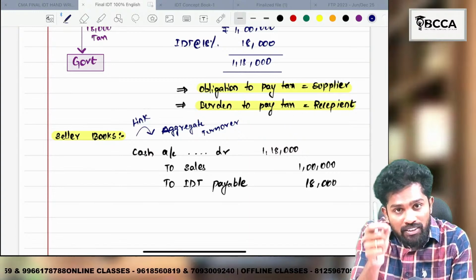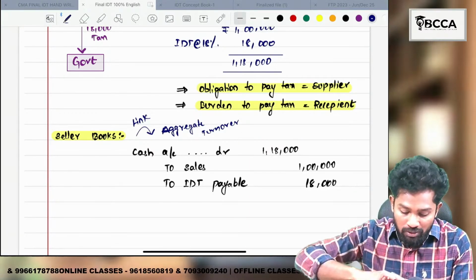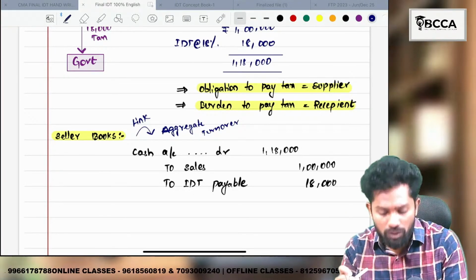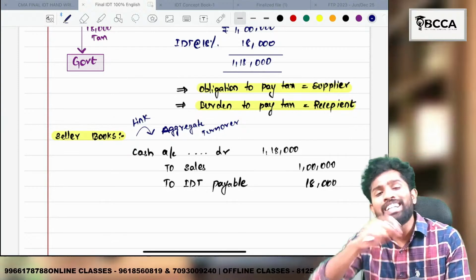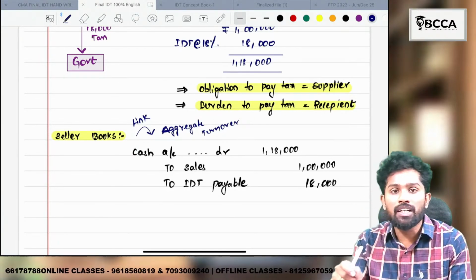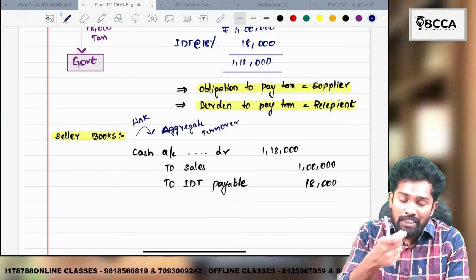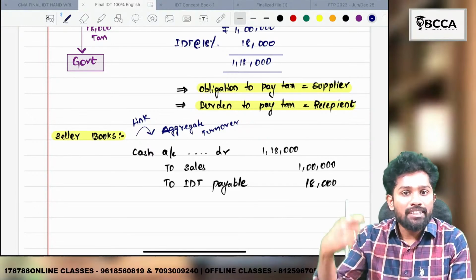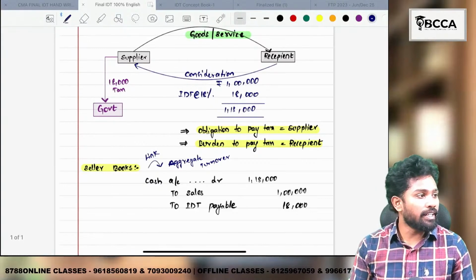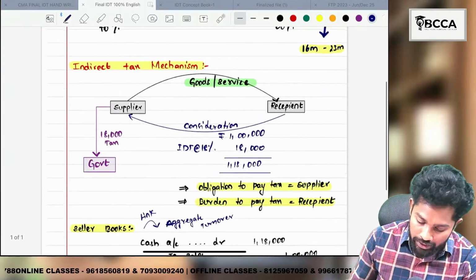When we write a basic sale entry, we'll never include the tax amount in sales. Even in an exceptional case he will not include tax in his sale amount, but he'll clearly tell that. So you need not learn this by heart. This is a basic point. Whenever there is a sale transaction, the seller will not recognize tax as his sale value. The tax value will be separately recognized as tax payable. I hope you're having the clarity. You're understanding my point. So this is the entry in seller books.